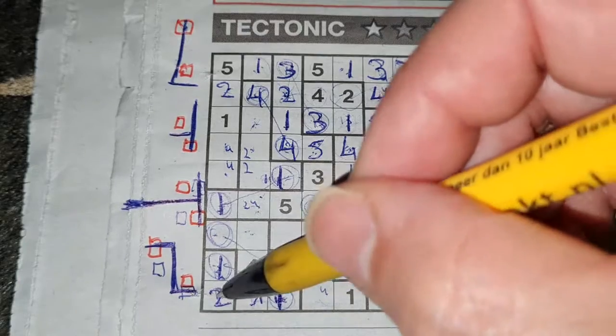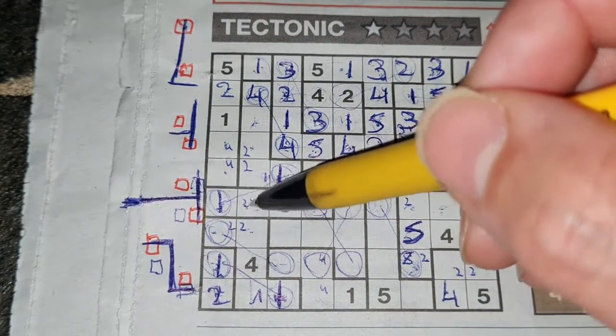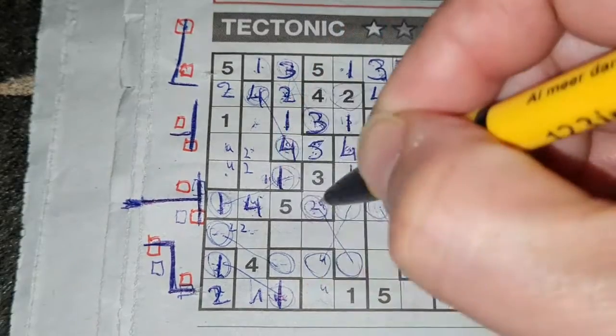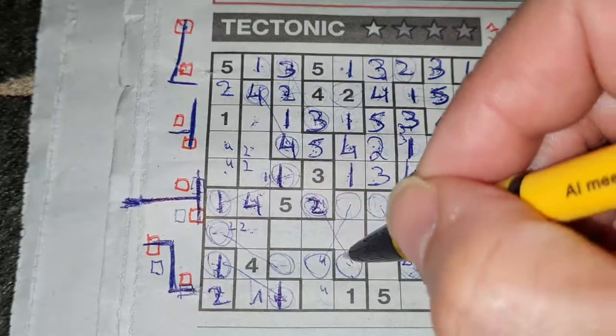In this dual box, 1 box left for the number 2. This box cannot be a 2, so the 2 could be here, could be there. That means that I cannot place a 2 here. Otherwise, I cannot fill any 2 in one of those 2 boxes. So this box should be a 4. And that box in this L shape should be a 2. This box is connected with that box, should be also a 2.